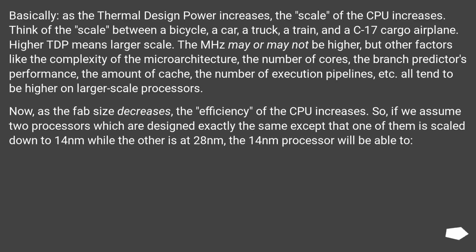Basically, as the thermal design power increases, the scale of the CPU increases. Think of the scale between a bicycle, a car, a truck, a train, and a C-17 cargo airplane. Higher TDP means larger scale. The megahertz may or may not be higher, but other factors like the complexity of the microarchitecture, the number of cores, the branch predictor's performance, the amount of cache, the number of execution pipelines, etc. all tend to be higher on larger scale processors.